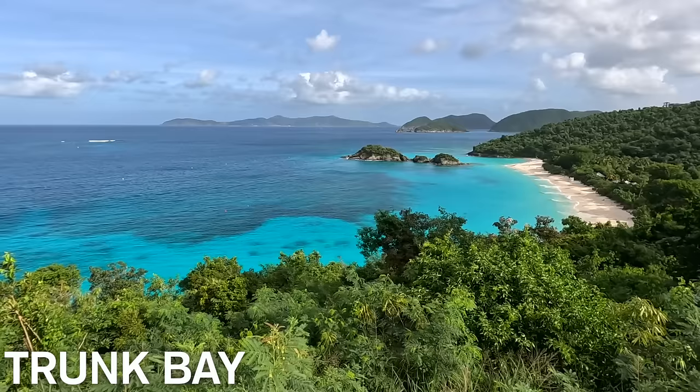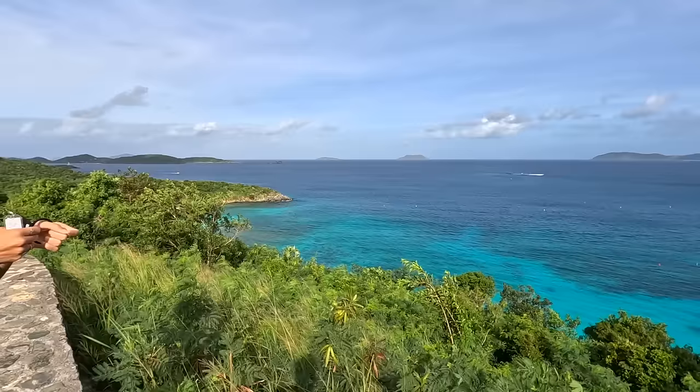Within about 5 minutes of driving on the North Road, we stopped at this beautiful viewpoint here, overlooking Trunk Bay, which is supposed to be one of the best beaches on the island. Looks incredible. So I think that's the beach we're gonna go to first. Isn't that the one, like the view that it shows online?